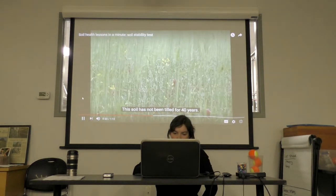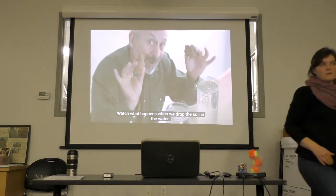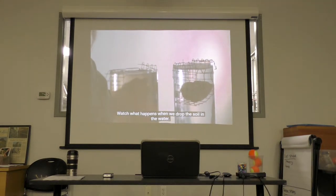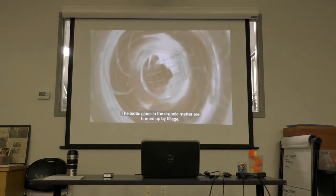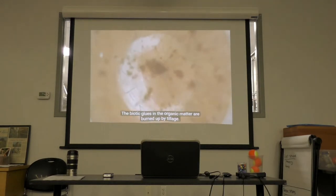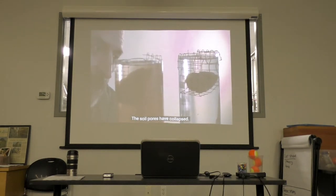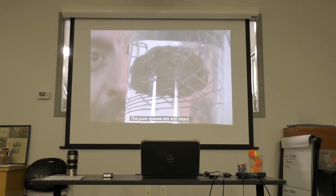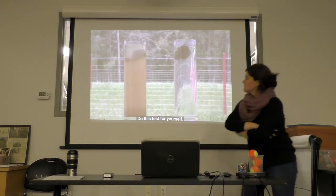40 years. It was covered with diverse plants year round. Watch what happens when we dry the soil in the water. Notice how the conventional till soil is falling apart. The biotic blooms in the organic matter are burned up by killers. The soil pores have collapsed. Notice the no-till soil. The pore spaces are still intact. Do this test for yourself.